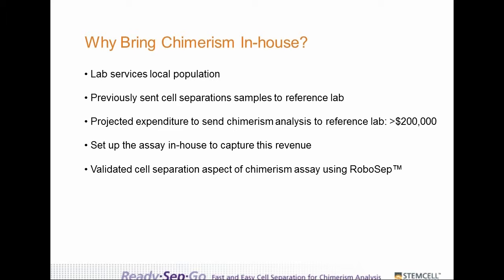But when they ran the numbers, they projected that they were going to spend greater than $200,000 sending samples out for chimerism testing. As a result, they decided to bring chimerism testing in-house so that they could capture some of this revenue. Since then, they've validated the cell separation aspect of the chimerism assay using our RoboSep instrument.